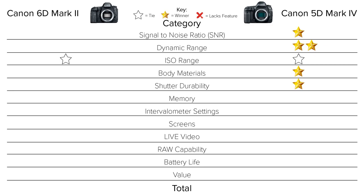Keep in mind that this is a number that is only an estimate, similar to how many miles you might expect to have a car run for. It's not an actual rating for your shutter. For this reason, when it comes to durability, the 5D Mark IV is the winner by default.